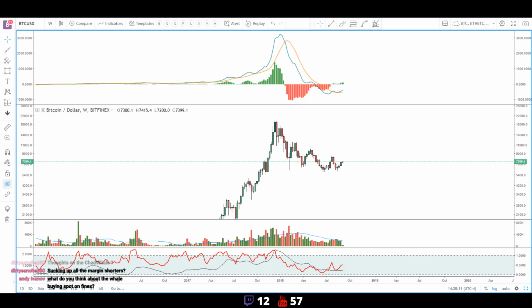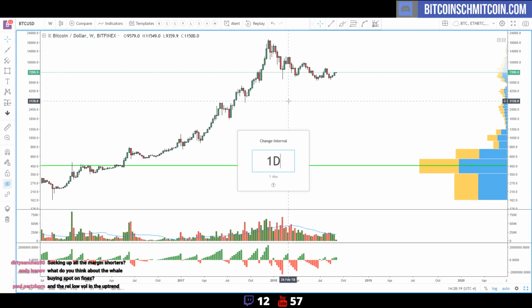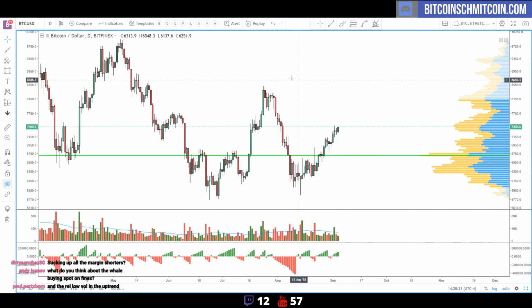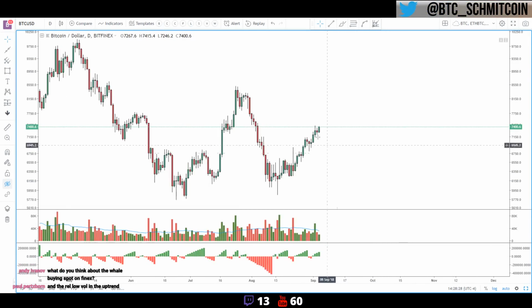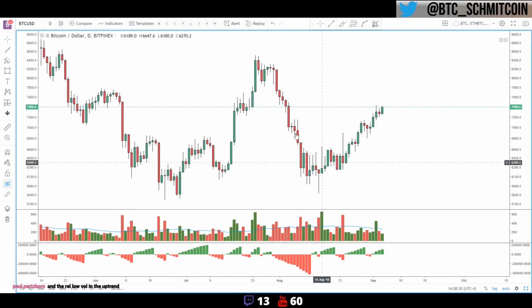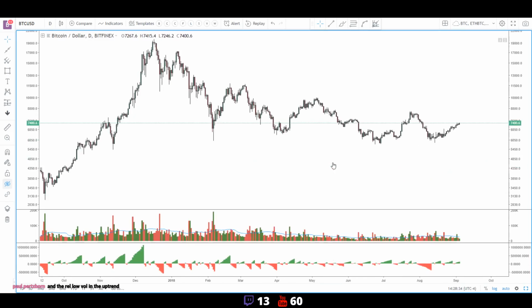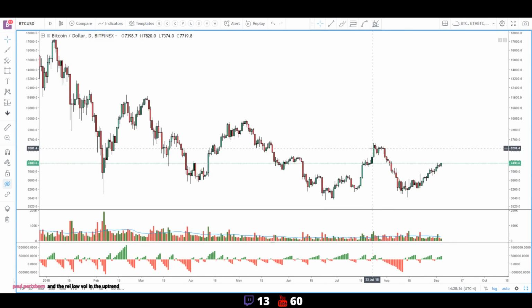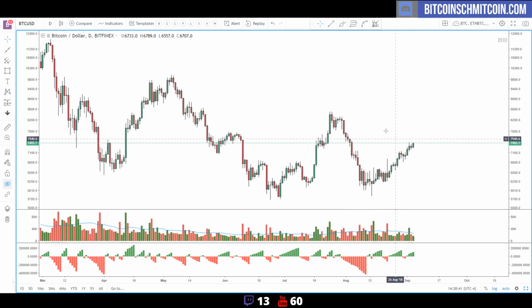What confused me was the immense sell-off volume from 8.5K. Yeah, so you're talking about this sell-off right here. That's totally possible, that is a shakeout. We see that it had unrelenting selling pressure, and now it's just kind of drifting right back up.